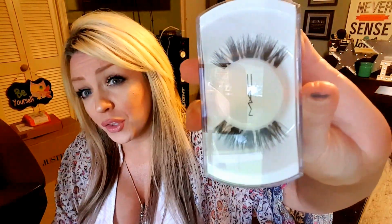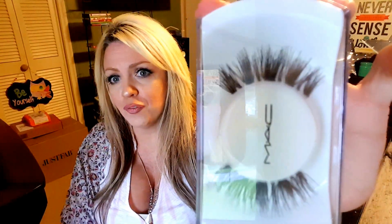Lashes, because look at the band on that. You cannot even see a band. That's how natural they look on your eyes. And they are gorgeous. I saw these and it reminded me of the 35s. If you know anything about me, you know 35s are my jam. 35s and the Urban Decay Trap are my two favorite lashes in the world. And I'm hoping I found a new favorite.